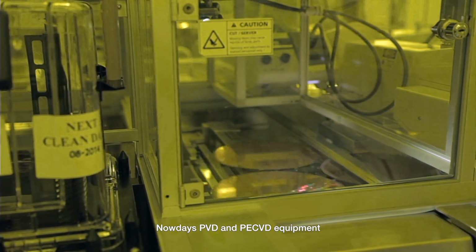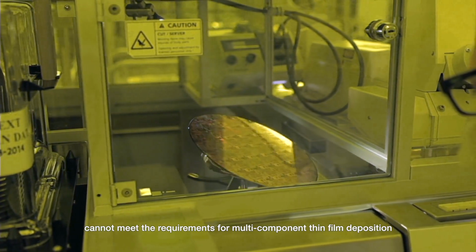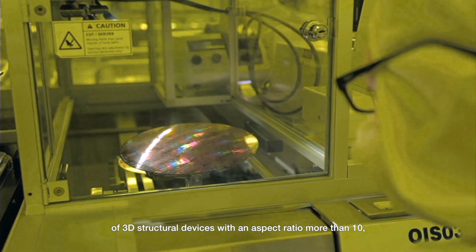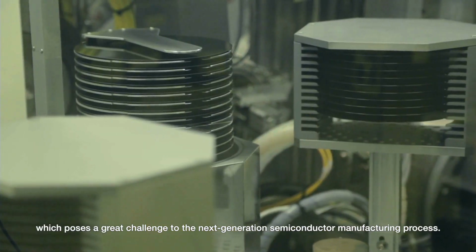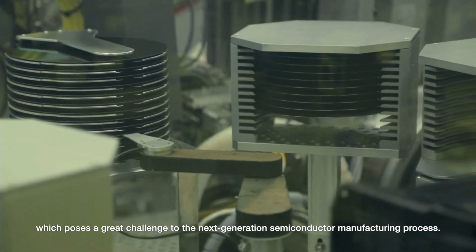Nowadays, PVD and PECVD equipment cannot meet the requirements for multi-component thin film deposition of three-dimensional structural devices with an aspect ratio more than 10, which poses a great challenge to the next-generation semiconductor manufacturing process.